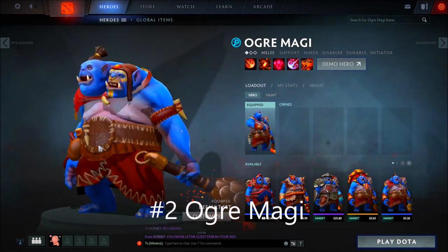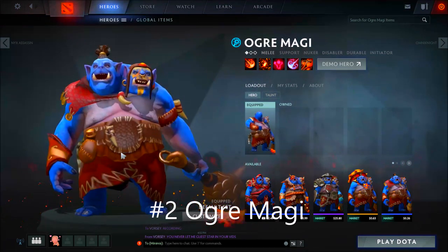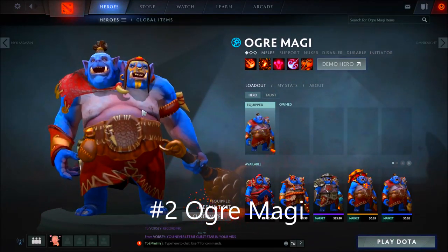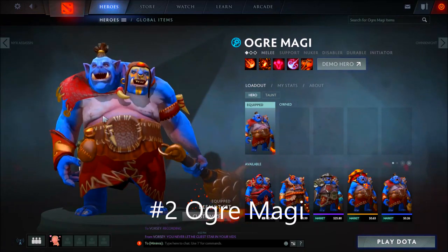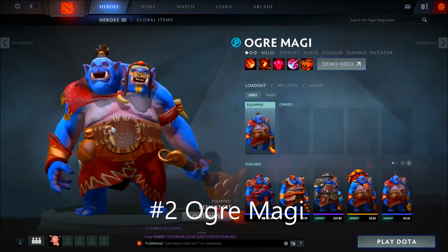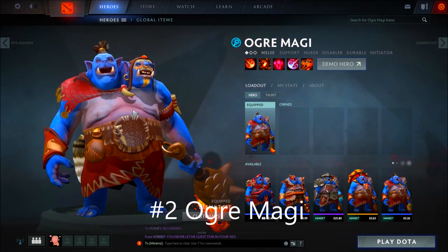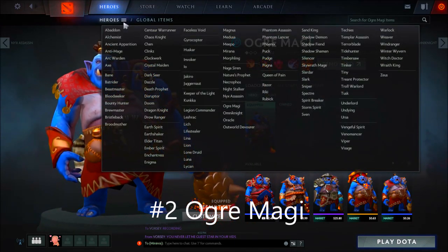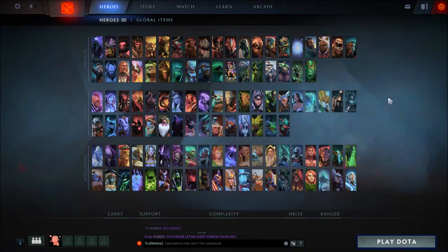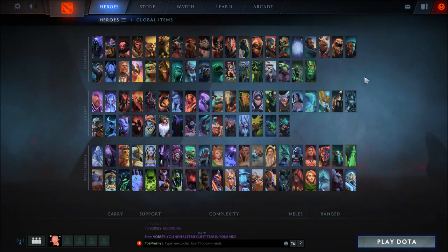The form is where Ogre Magi also loses out. These are some saggy things. They're a little disgusting. It's like when my dad takes off his shirt, when your dad takes off his shirt, it's not really much to look at. Not really anything I'm too super excited about. That's why Ogre Magi got second place, because he had good size, good nipple, good density. But shit form, and that's what it's like at the end of the day.